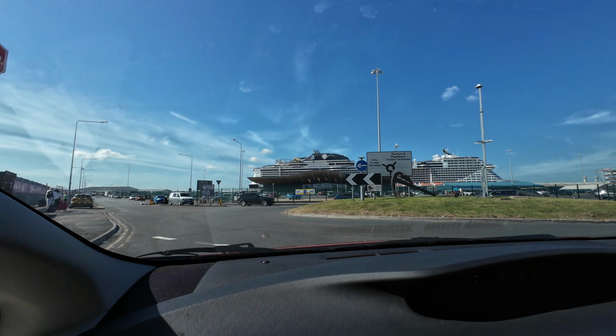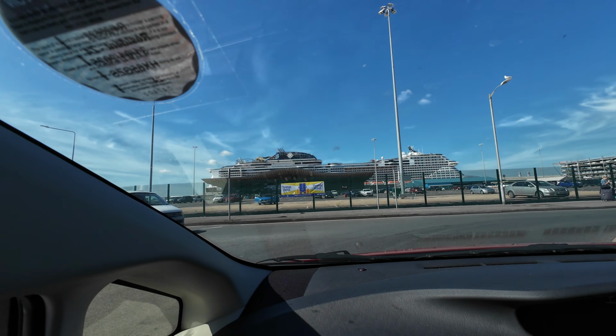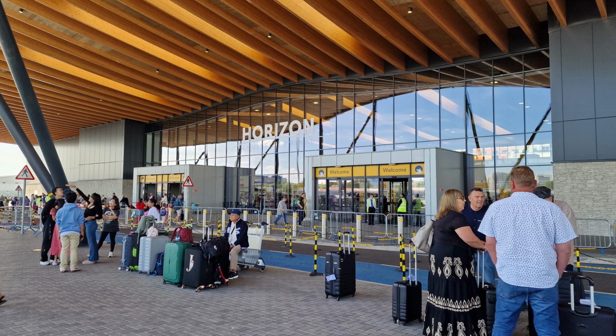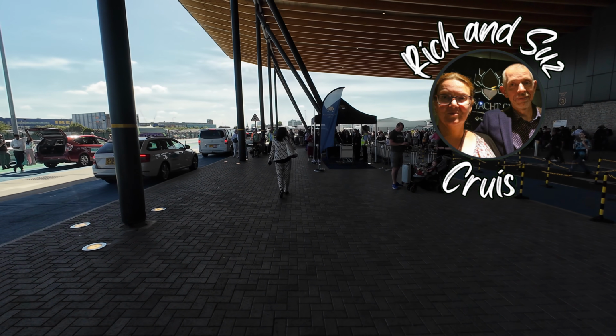Welcome to Embarkation Day for our 5-night cruise on board MSC Virtuosa, and we're staying in Yacht Club. Our taxi dropped us at Horizon Cruise Terminal in Southampton. We found a tent for Yacht Club luggage check.